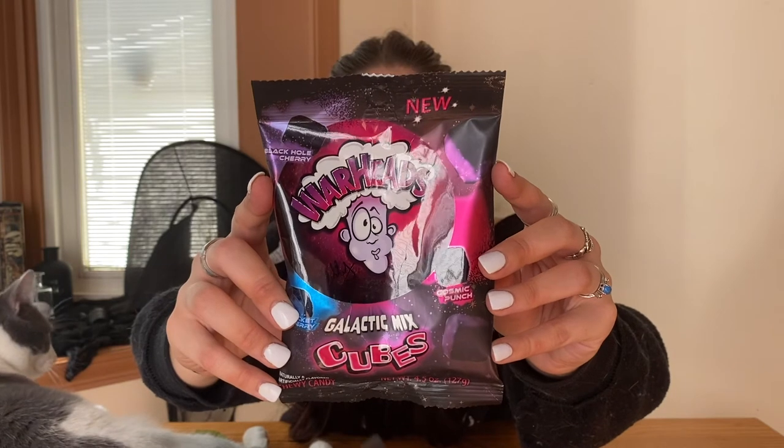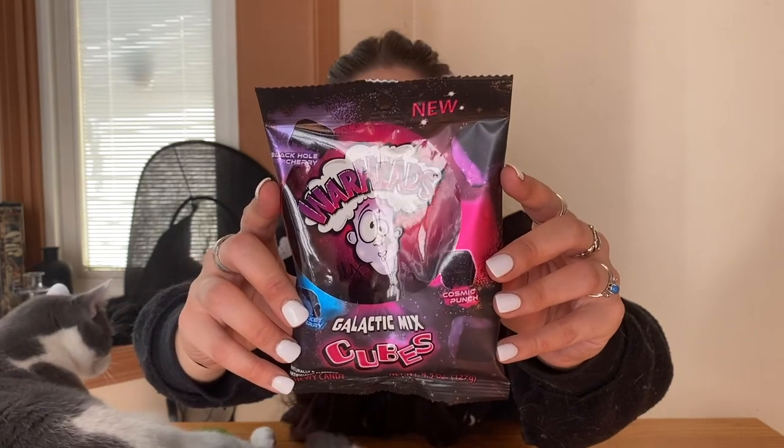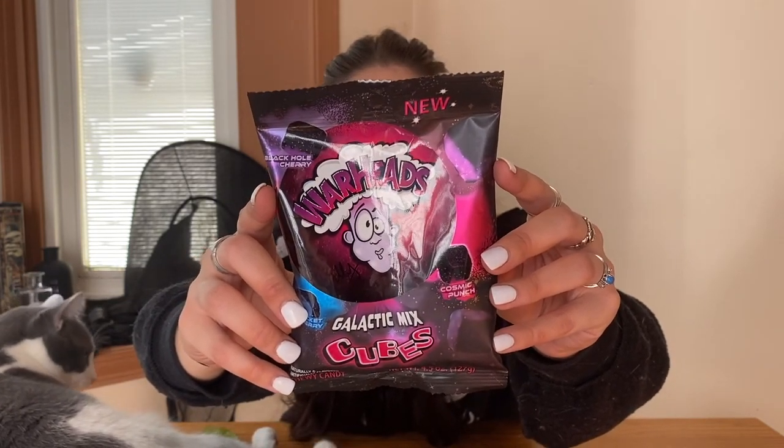I couldn't find it. I haven't been able to find it. I don't know if it was just in some stores and didn't do well, so it ended up at the dollar store, or what the deal is, but either way, these are Warheads Galactic Mix Cubes in the flavors Rocket Raspberry, Cosmic Punch, and Black Hole Cherry.